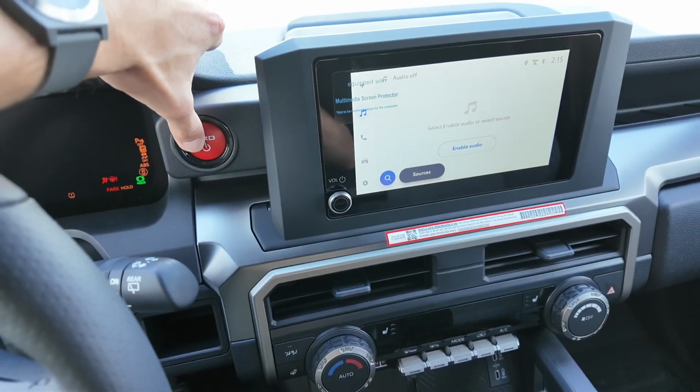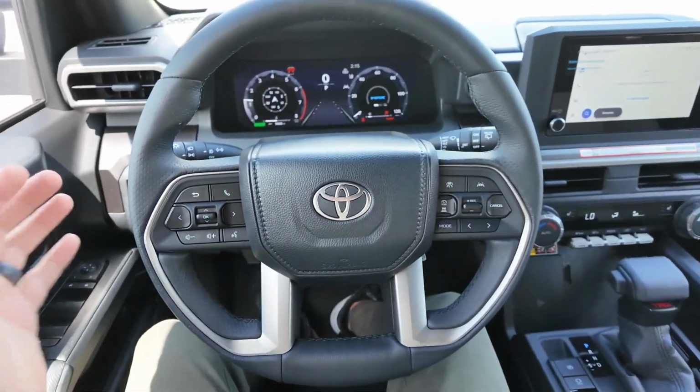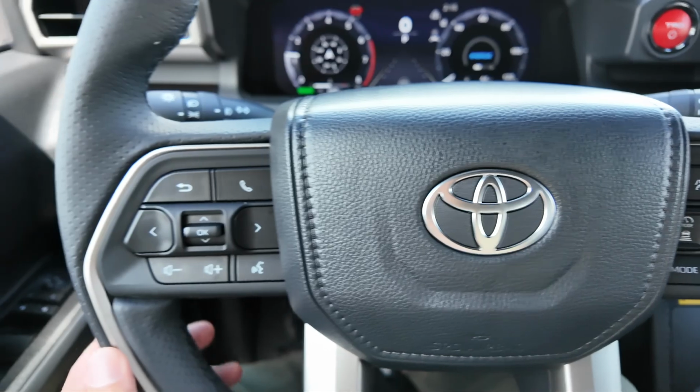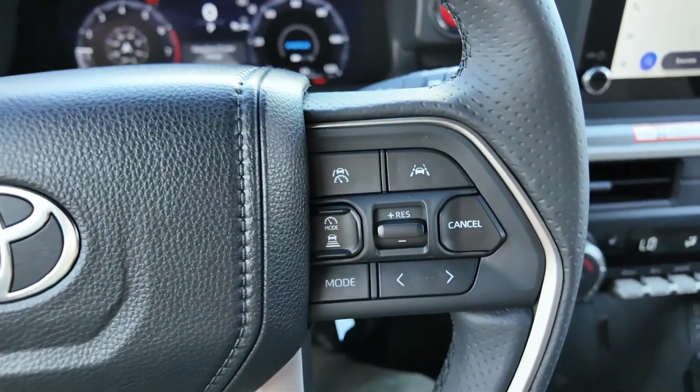Now moving on to the interior with the all-new 2025 4Runner, keeping my foot on the brake. We got that TRD start button. We can fire it up. The electronics as well as that engine will turn on. Got your Toyota badge right in the center. A couple controls on the left side along with Bluetooth and audio controls, and then we get cruise control on the right.